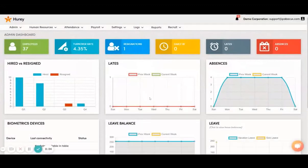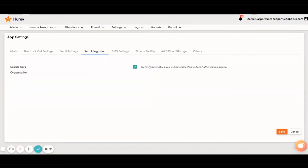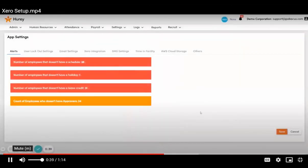In this video, I will be showing you how to integrate Hooray with Xero. To do that, the first step is to go to Settings, App Settings, and then the Xero Integration tab. Just tick the checkbox and it should redirect to the Xero portal to do the setup. In this case, I will just click Allow Access because it was already set up earlier. After access was allowed, it will go back to the Hooray portal and it should display the Xero logo in blue color, indicating that it was successfully connected.